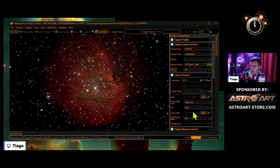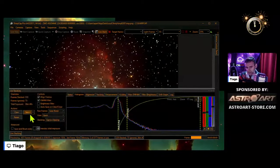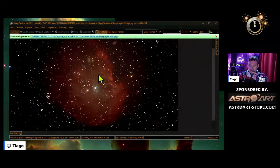Oh, it doesn't flip, because it's live stacking maybe. I know what I can do. Because it's live stacking, it flipped maybe, but we can't see. I will save a snapshot. I will pass it through Topaz Denoise.